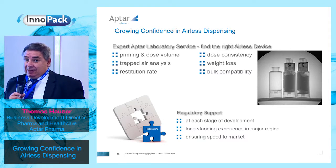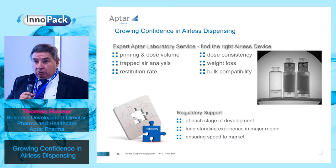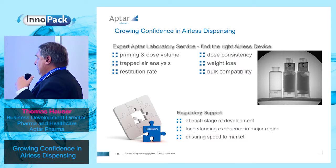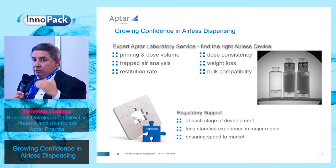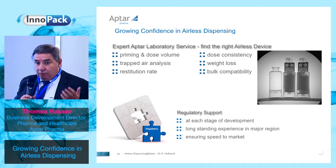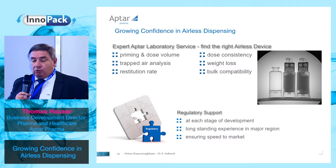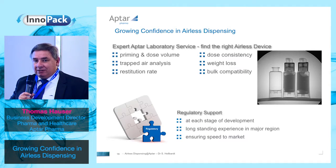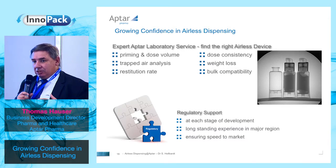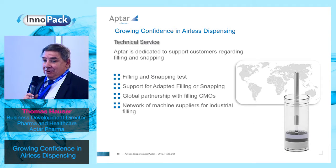Very important as well is the regulatory support, which we touched on very briefly. At each stage of development, we are able to support you with the DMF file. We are able to support you on the different data you need for your application. We also want to ensure that your product comes to the market at the right time, with the right speed, and that you get support from the packaging material side to really make sure you can get where you want to go.